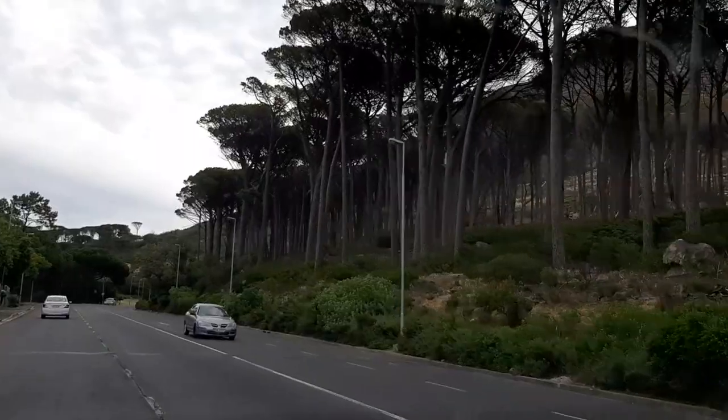So this was our halfway stop on our road trip today, and we are here at the Greenpoint beachfront. Now we are going to continue with our journey. The end of our trip is going to be at Table Mountain today.